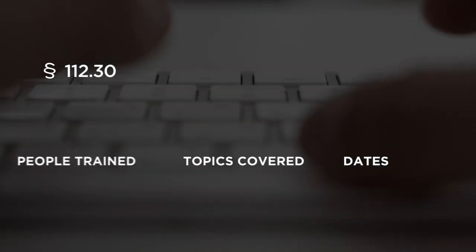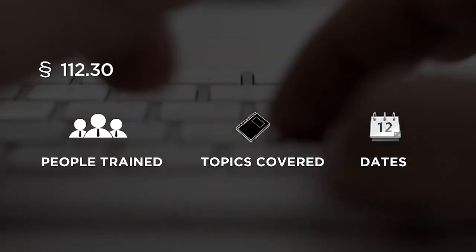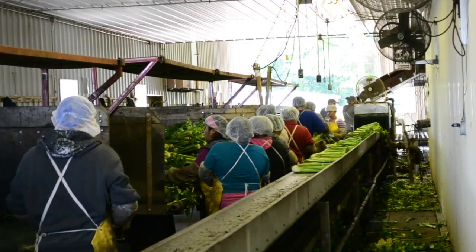At the end of the training, the date, topics covered, and people trained must be recorded. Along with that, every farm worker needs to sign a form saying that they've read and fully understand the policies.